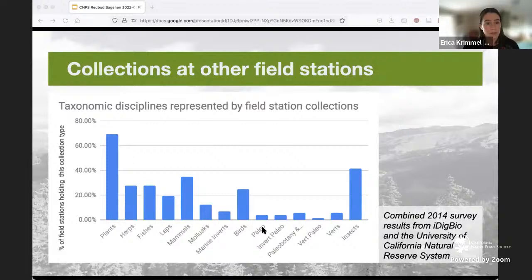Just a quick scope on the taxonomic holdings at field stations. So what this is showing is like about 70% of field stations have plant collections or herbaria. About 40% have insect collections. And then the other taxonomic disciplines are much more varied. But basically, most field stations have an herbarium. So that's a great thing to know if you're traveling or interested in visiting other field stations and seeing their collections.